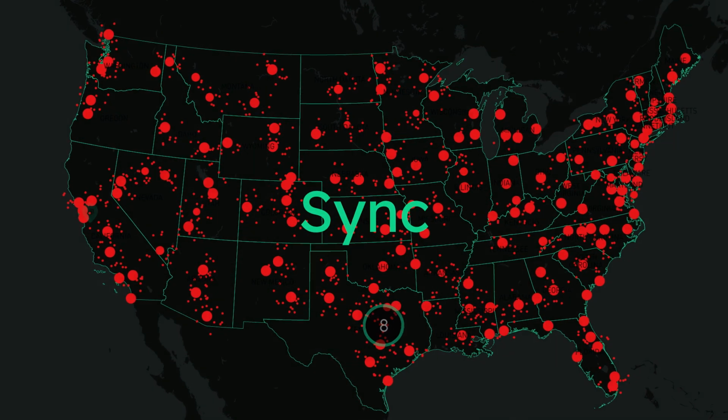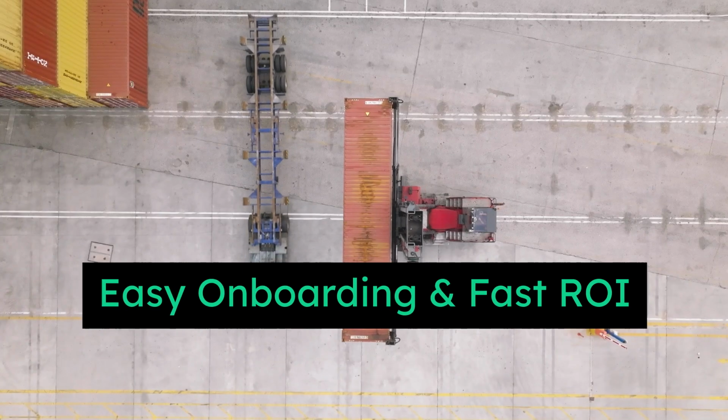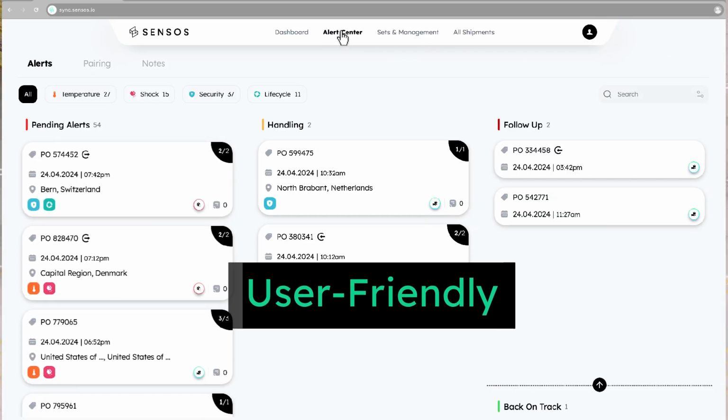Sync, your dedicated control tower platform, filters out the noise, displaying only essential alerts for logistics teams. Sync is designed for easy onboarding and fast ROI. It allows you to track your shipment in real time through our user-friendly platform.